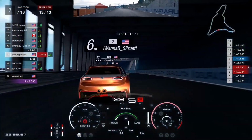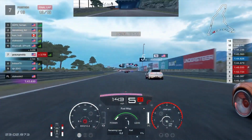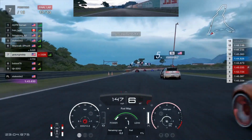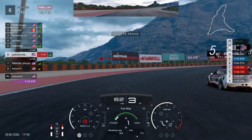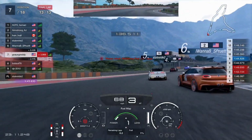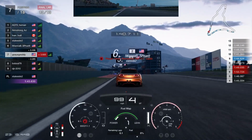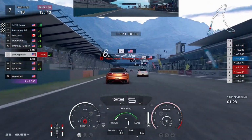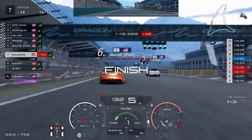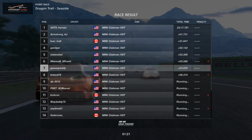So I get a good run coming out of that chicane. Now I'm going to go down the inside. Thought I was going to get in P5's slipstream and make the pass maybe around the outside here. Unable to do so, so I hold the inside and try to switch it back out of it. Oh, it just wouldn't grip over there. So P5 gives S. Pruitt the slipstream, doing me wrong. Oh, can't believe it. We crossed the line in P7, so P1 to P17 to P7.